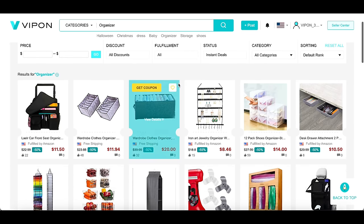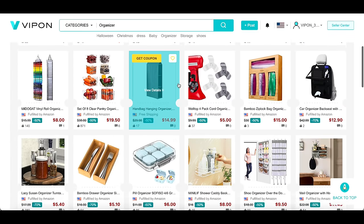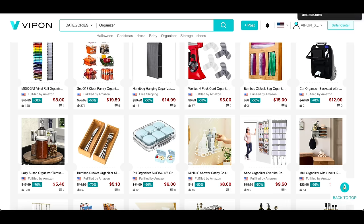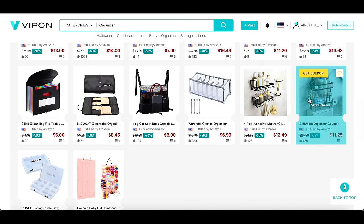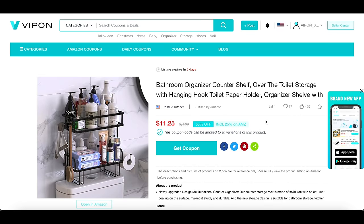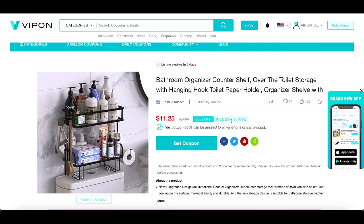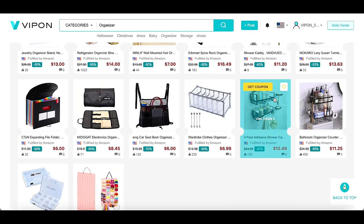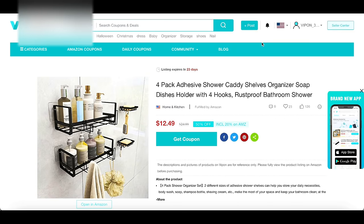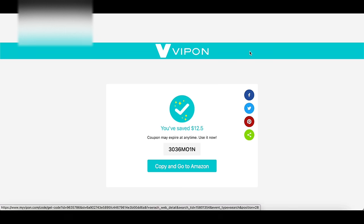Okay, so we love organizers, guys. I'm just checking. You can see they have deals for days, daily deals, and I love the organization section. All my money is gonna be going to the organization section. So this bathroom organizer, I've been looking out for it, guys. You know how expensive it is here, so I've been looking for that. And there's another one I've been aiming at. I love this one so much, and it's an adhesive shower caddy, and we're gonna be getting 50% off. Let's get the coupon. We're gonna copy and go to Amazon. It will redirect you straight to Amazon.